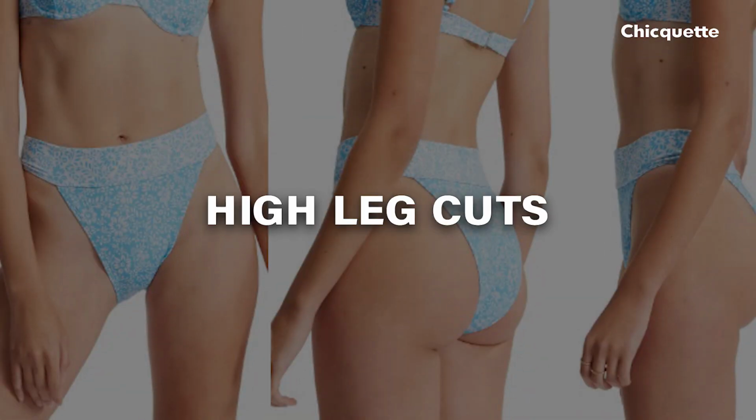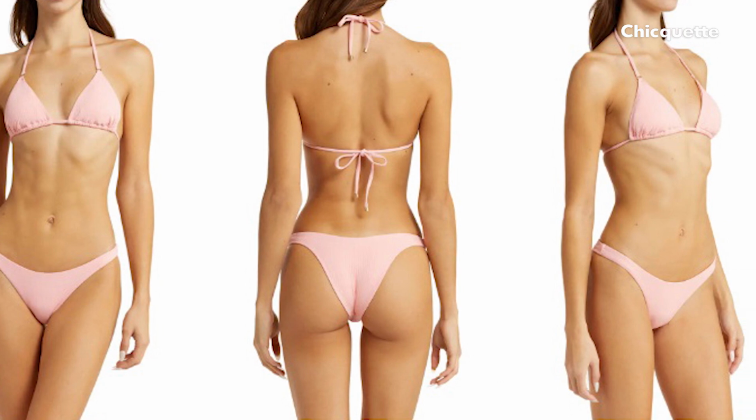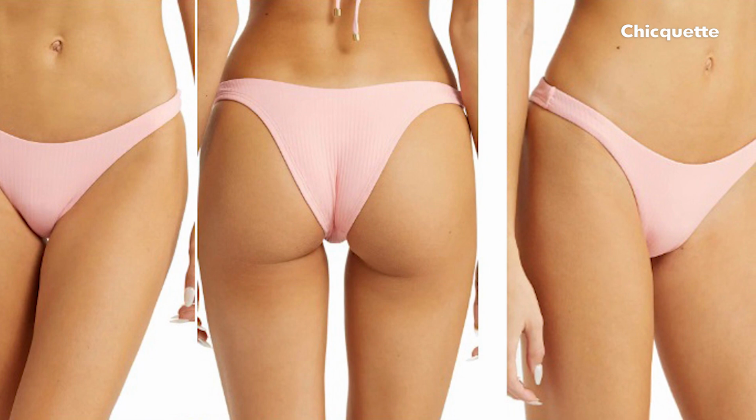High leg cut. This trend is not for the faint of heart. Very popular this season. The high leg cut means that the cut of the bikini is done very high, not to be confused with the high rise bikini. The leg and thighs are exposed and elongated. It can be flattering if you want to accentuate your legs and minimize the material that holds your bottom. It's all a visual effect.